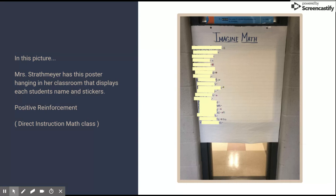Mrs. Strathmeyer has a poster hanging in her classroom that displays each student's name and stickers. Each student will earn a sticker for making progress in Imagine Math. This is a form of positive reinforcement. This system acts as motivation for some students because their progress is on display, but also is motivating because it doubles as a reward system.